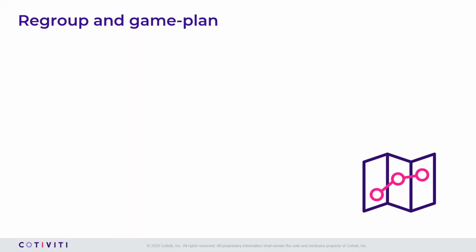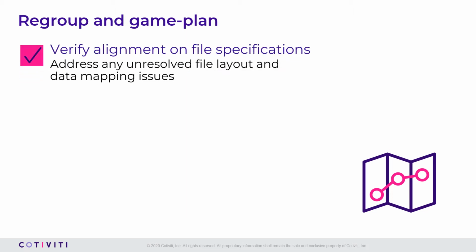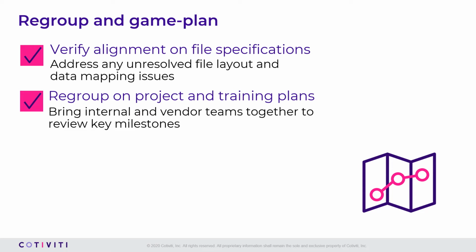You've likely completed many or all of the tasks in this section, but it's good practice to remove any uncertainty as your team regroups after the new year. Input file specifications and data mapping are particularly important if your HEDIS reporting is supported by a vendor, so make sure there are no unresolved data issues. Second, gather together the key stakeholders in HEDIS reporting to review key project milestones. You'll also need to make time in January to complete all training exercises.